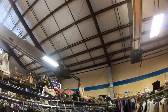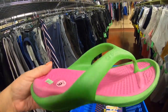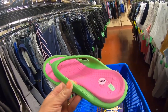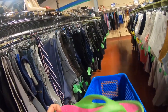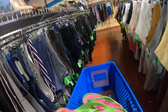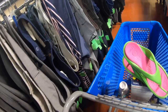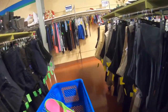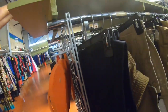So I do always like to check out the shoes. Now these pink and green Crocs caught my eye from a distance, so I had to boogie on over there and see what they were all about. I was bummed to find out that they weren't my size because I love Crocs. They're like my favorite shoes right now. I love Birkenstocks and Crocs. But they are a size 9, I believe, and they were $6.99. So I'm gonna clean these up and probably list these for about $25 on eBay and Poshmark. Reminds me of watermelon colors, so they're really cool.